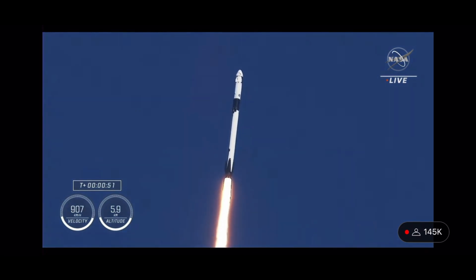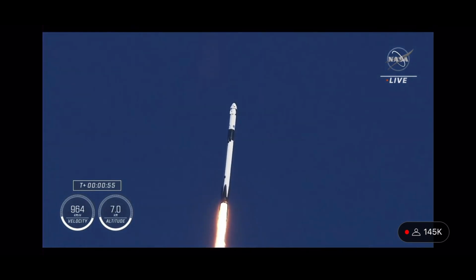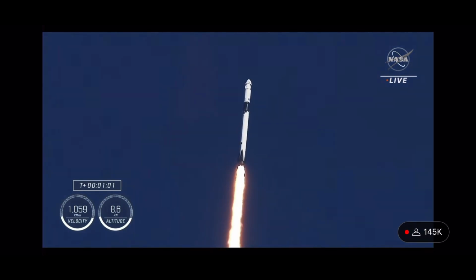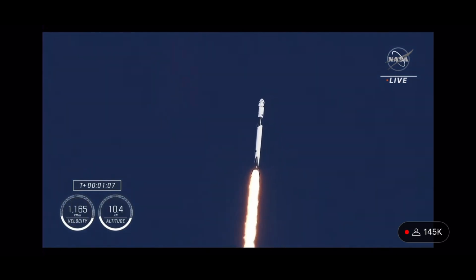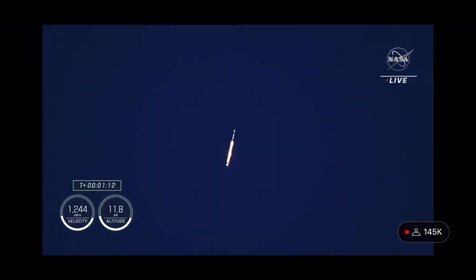Stage 1 throttle down. Falcon 9 engines throttling down to help pass through the period of maximum dynamic pressure. This period is known as max Q. There we just heard that the vehicle is now traveling faster than the speed of sound. Once through max Q, we'll throttle those Merlin engines back up.